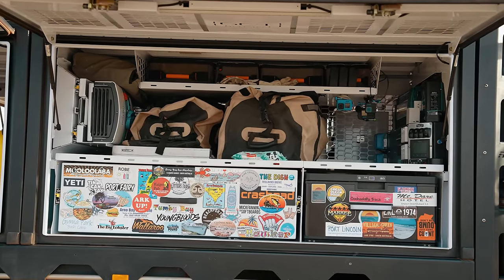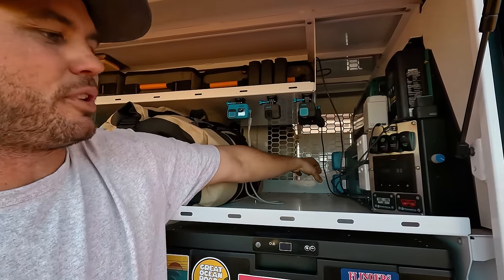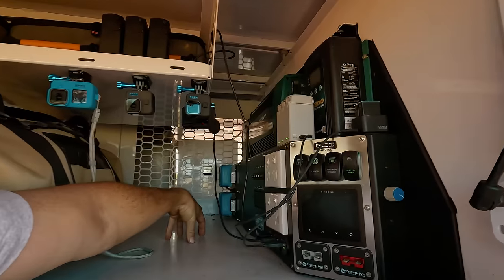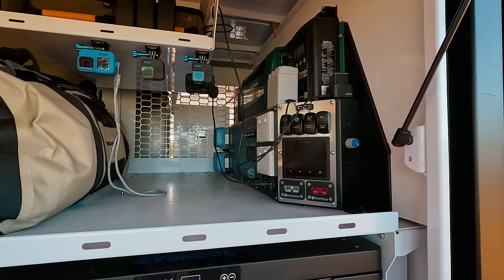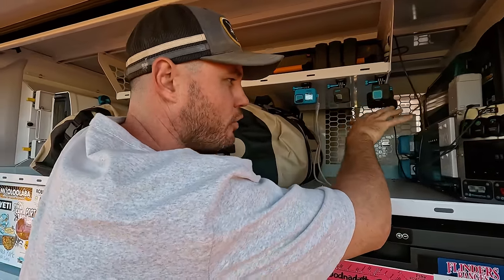So, this is the brain side. Basically, what we've got is a 200 amp BTEC lithium battery that sits down behind here underneath the false floor, and that powers this whole side. Well, it powers the whole canopy basically, but it's all fed through this side.